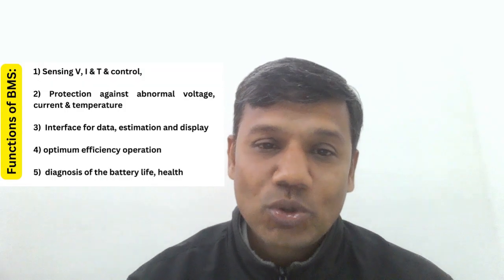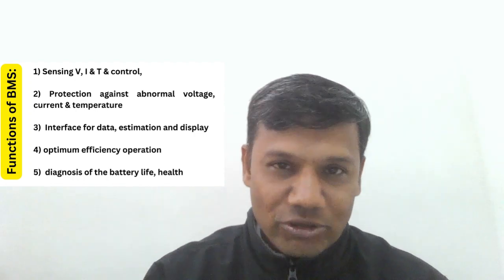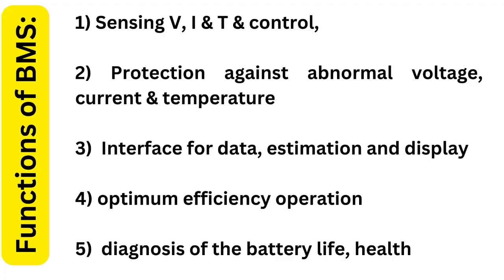Okay. So suppose you start your electric vehicle, it will display the recorded data, and accordingly it will display the range of the vehicle, right? It will also help to operate the overall electric vehicle at optimum efficiency. Okay, BMS will also help to diagnose and improve the battery life, that is the life cycle, and the health of the battery. So these are the very, very important functions of BMS.